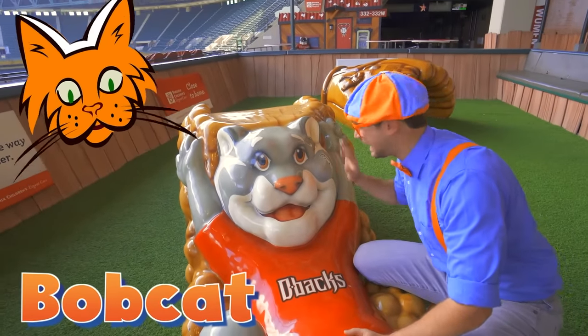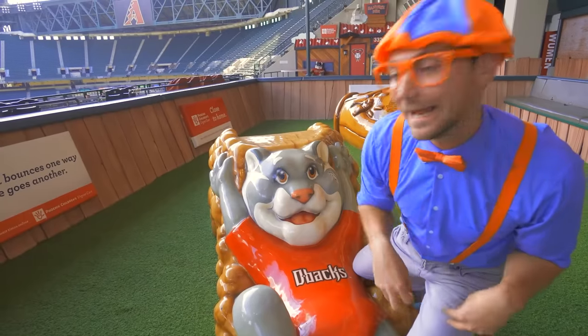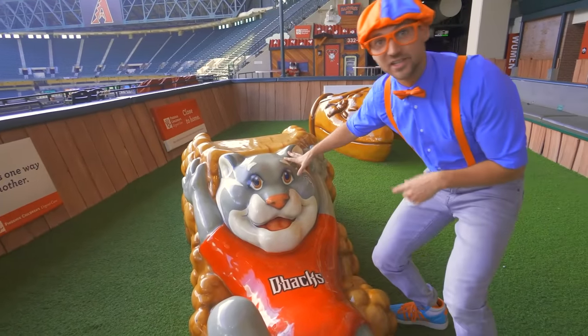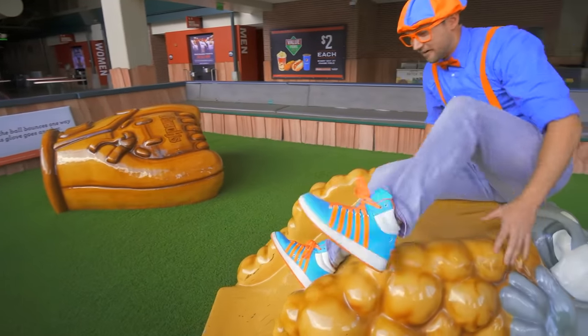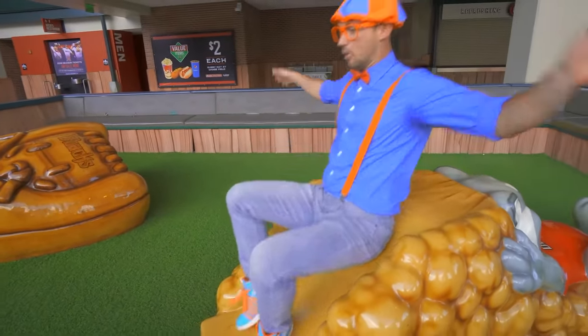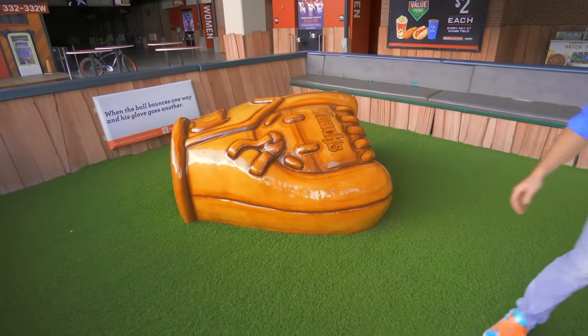Hello, bobcat. Meow, meow. Ooh, and it's a slide. Check it out. Whoa, all right, here we go. Whoa, whoa, that was fun. I want to do it again.